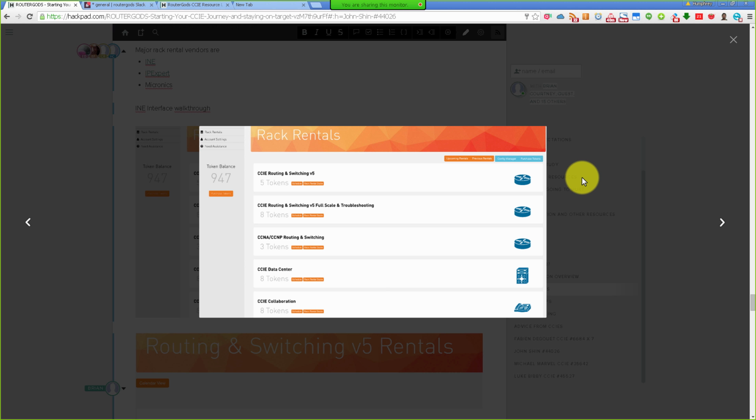You can see I got like 947 tokens. So if anyone, I don't know if I can transfer these, but I'm not using them anymore because I do everything in GNS3. You can see it costs 5 tokens. I think it's 5 tokens per hour. And so you just multiply by however many hours, and there you go. And different labs cost different amounts of tokens. And they have specials where you can get like 2-for-1 tokens or 25% off tokens, whatever. Okay. So that's kind of like the main interface there.